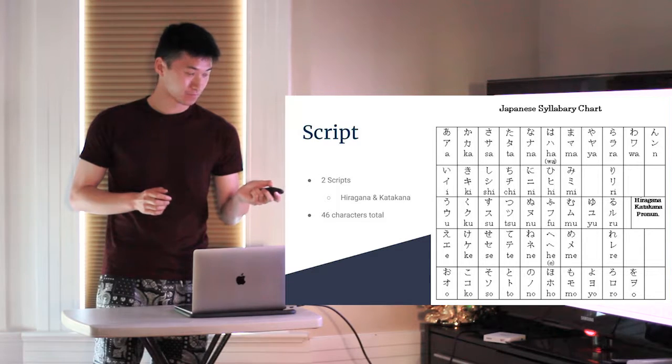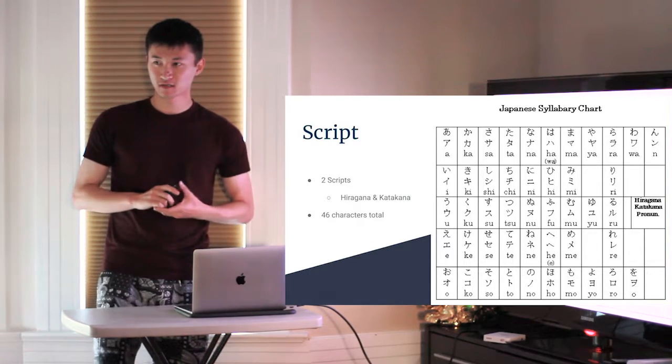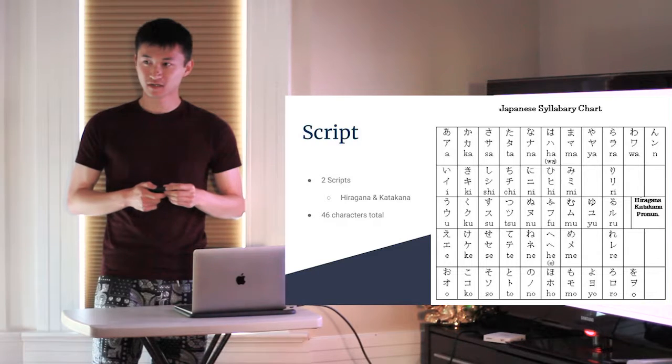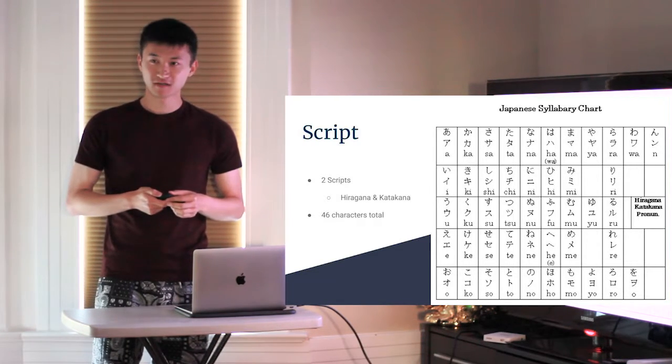Next is... Can we start with questions? Yeah, go ask questions. So 46 is hiragana and katakana together? Yes, there's 23 each. Those 23 are pretty much the same? Yeah, pretty much.